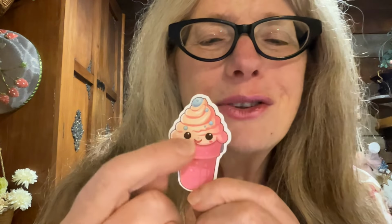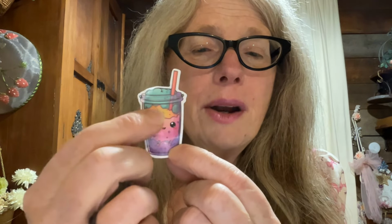That looks like vanilla snow cone with little blue, could be gumballs, little blue gumballs, or maybe little blue, what else is blue? Baby blue. Not thinking blueberries. But it's cute. It's very cute. We've got another rainbow drink. What would it be? Blackberry, strawberry, pineapple, and mint. I don't know how it tastes.